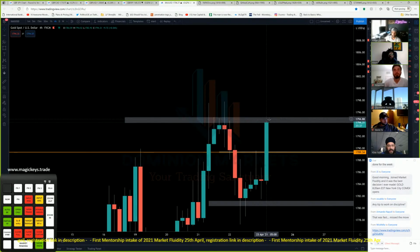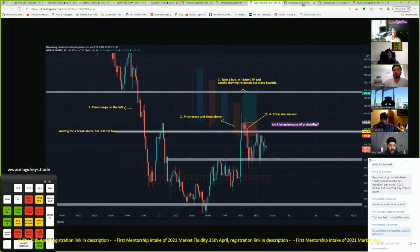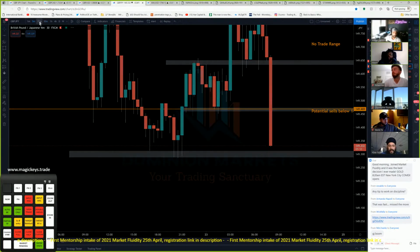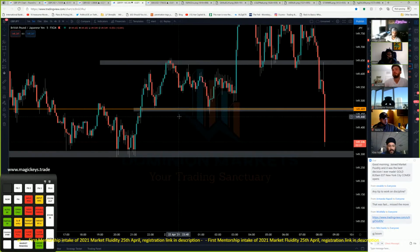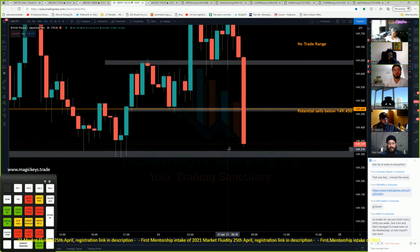Wow, looks like gold's going to blast off through 1795. Let's take a look at this chart over here. Clean candles to the left, still running. Oh, UJ sells, nice. We saw this chart here earlier on. Yeah, right here, UJ. Damn, GJ gave no confirmation to break below 149,450. Just a straight move down. This is Freaky Fridays here.